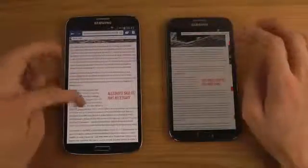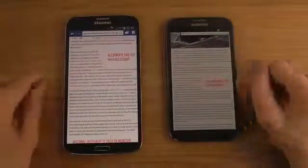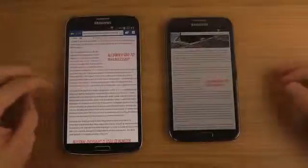I mean, the text really is making a difference here. It's way bigger when we are hovering over the same text. And as I said, this is mostly going to be a phone that you will use with two hands, but you can definitely hold it with one hand.